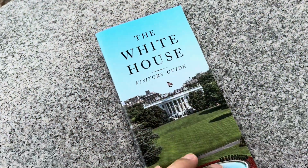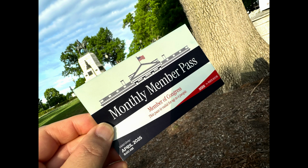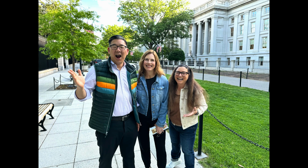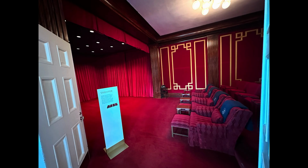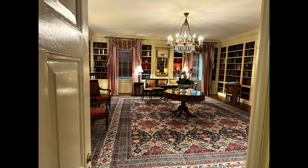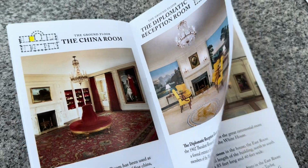So we received this visitor's guide here, and you can see how it has a little map of the interior and exterior of the White House in different views. You can see here the East Lobby, the East Colonnade, the movie theater, the Jacqueline Kennedy Garden, the East Garden, the booksellers area. You've got the ground floor corridor, the library, and these different rooms that have colors, like the Vermilion Room, the China Room, the Diplomatic Reception Room.